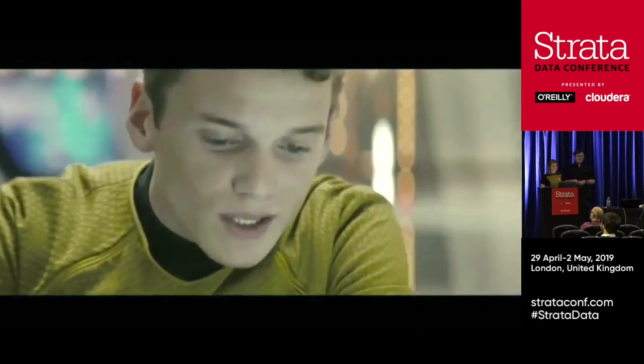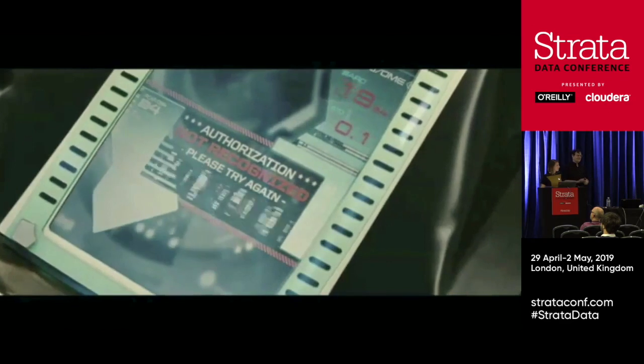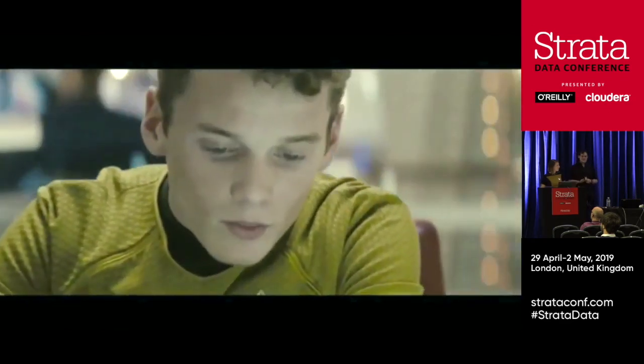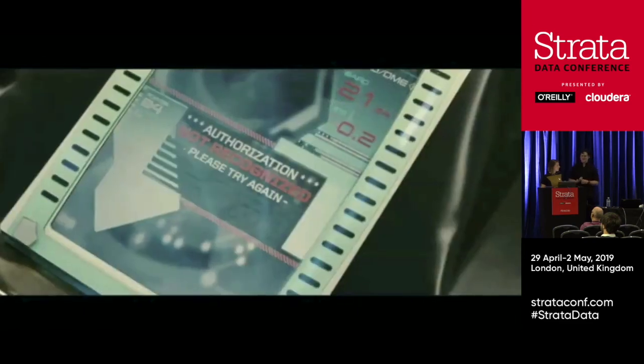This is a scene of Chekhov, who has a very strong accent in all the variations of Star Trek, trying to talk to the computer. This is a common accent, it's nothing special, but because he pronounces words a certain way, the computer does not understand him, and he keeps trying over and over again. This is an accessibility issue, and it's all too real.